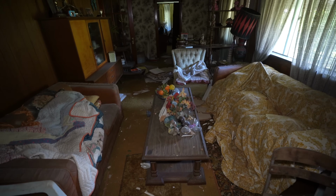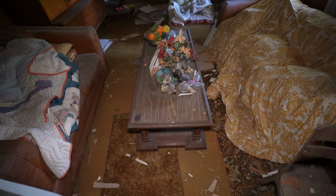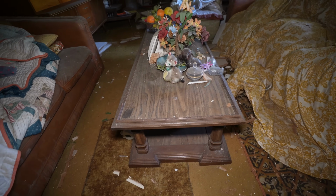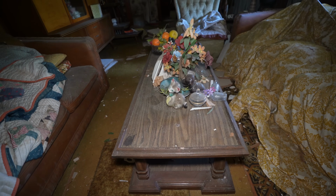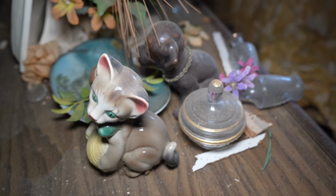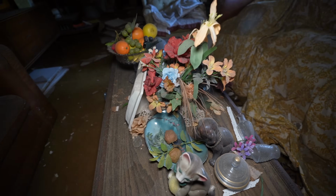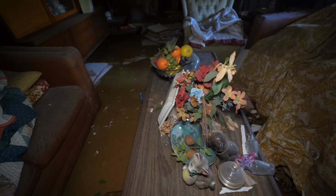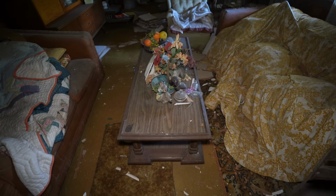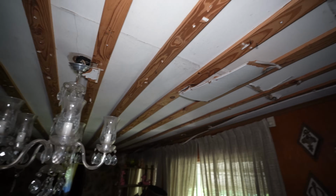All right, everyone, let's start off here in the living room. We're gonna see the coffee table that they had in here. It's quite long. You have little knickknacks on it, like here's a kitty cat. There's a little dog with a chain. You got this bouquet of fake flowers and fake fruits, just for decor. Make this place look a little bit fancy. You can see the drop ceilings that they had.